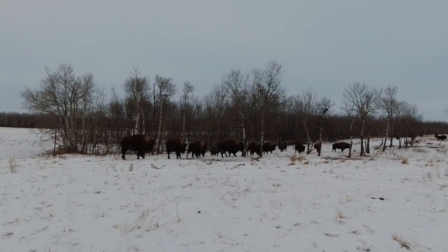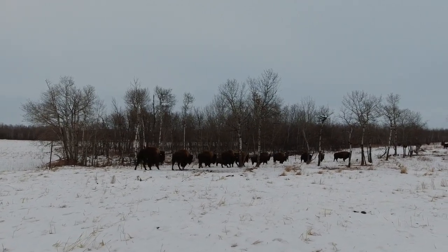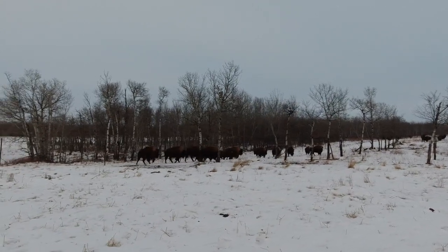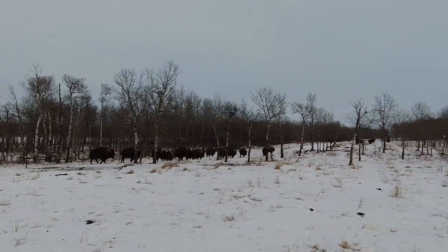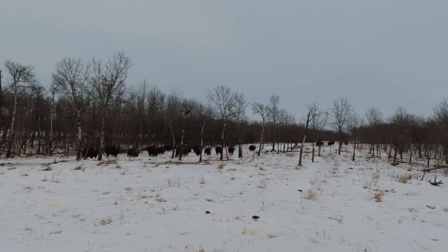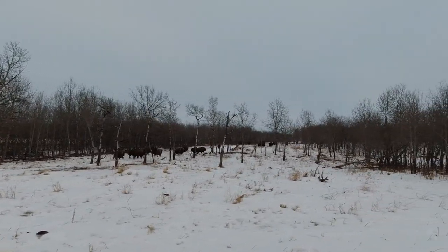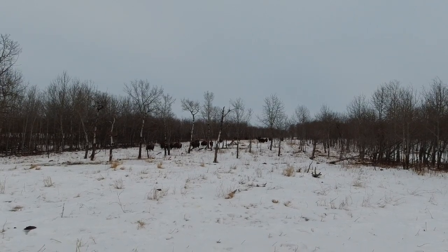There's some on both sides, some on this side of the fence, some on that side of the fence. They're not too hungry yet since it's been so nice. They're just kind of picking around and getting what they can. I think they're going to start to eat a little bit more now.